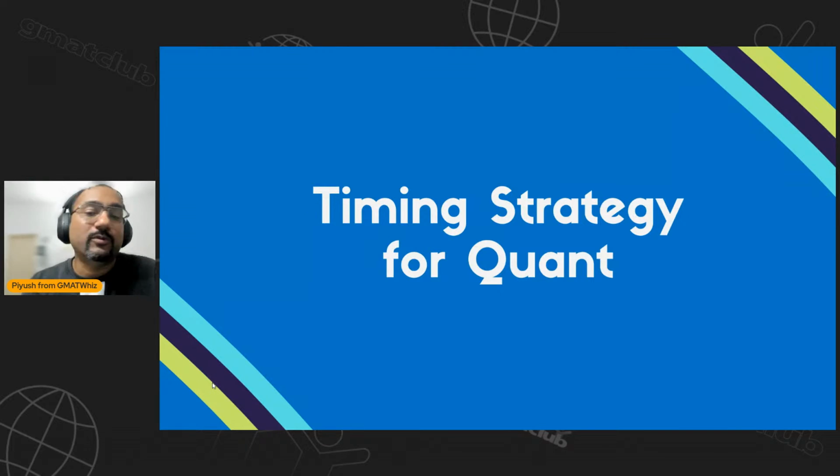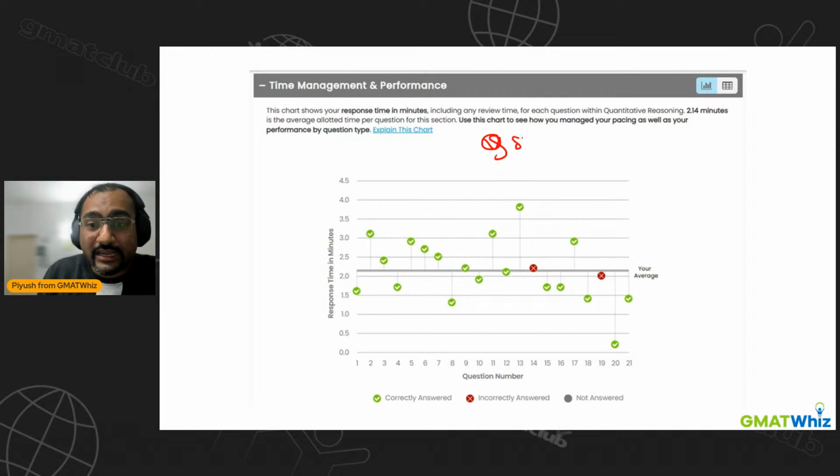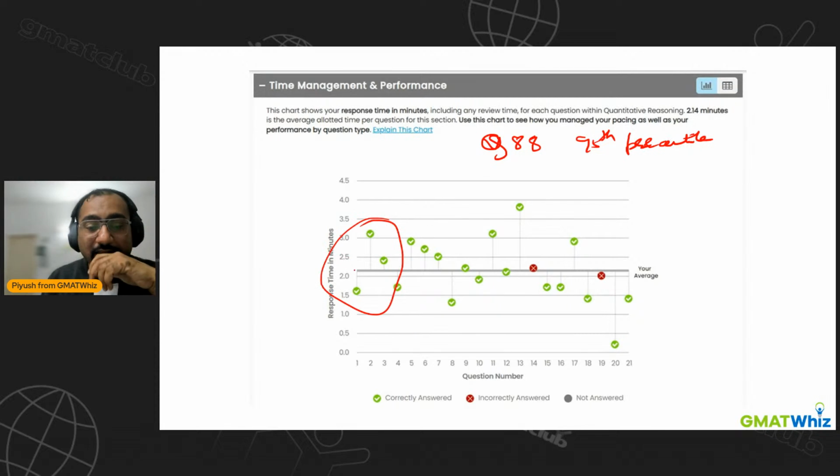Okay, now let's come to Quant. Now, Quant, unfortunately, is not as accommodating as DI and verbal are. So if you remember, I showed you the scorecard of Keshav, the guy who scored a 705 with a quant 88. This scorecard is of a guy who has scored a quant 88, which is the 95th percentile, with 2 mistakes. The thing with quant is that if you make mistakes in the beginning of the test, and some mistakes here, some mistakes there, even if there are just 4 or 5 mistakes, you can still end up with a quant 80.